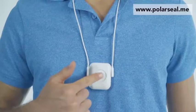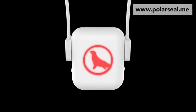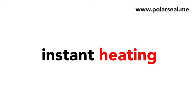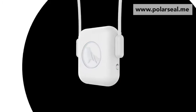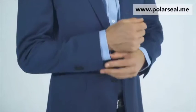From the small control module, users can easily switch between the cooling or heating modes, which make the Polar Seal Gem a product for all seasons. Compact, lightweight, and discreet, the Gem features a stealth mode, whereby the main button lighting on the control device is turned off while the device continues to cool or heat you.